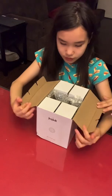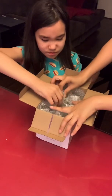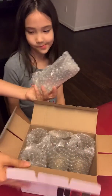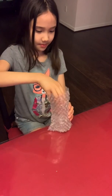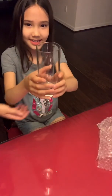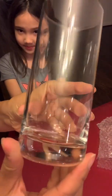Got it? Oh, very nice. Oh, you got it? Okay. Slowly. Oh, wow, these are really tightly packed. There you go. Want to open it and see what it looks like? Go ahead. Oh, it's beautiful. Yeah, just show everyone what it looks like.